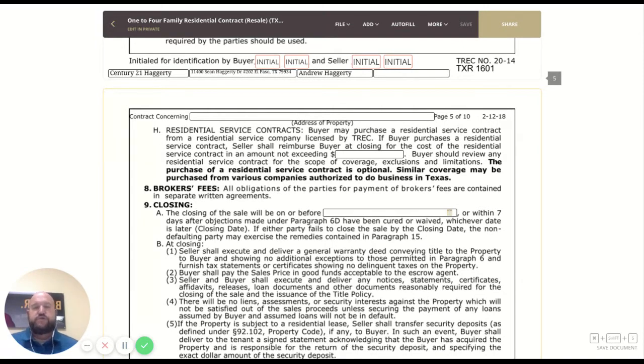Paragraph H, residential service contracts. Extremely important, guys. Buyer may purchase a residential service contract from a residential service company licensed by TREC. If buyer purchases a residential service contract, seller shall reimburse buyer at closing for the cost of the residential service contract in an amount not to exceed blank dollars. Buyer shall review the residential service contract for scope of coverage, exclusions, and limitations. The purchase of a residential service contract is optional. Similar coverage may be purchased from various companies authorized to do business in Texas.